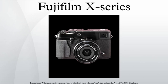Fujifilm hand grip HG-XPro1, Fujifilm leather soft case. References.